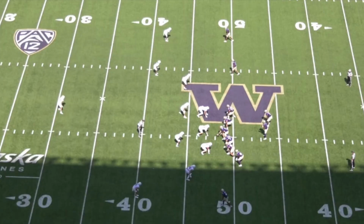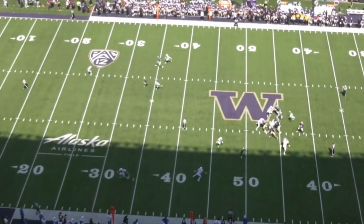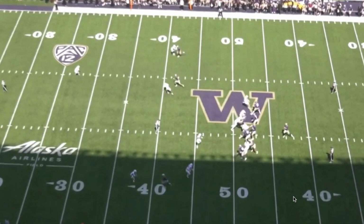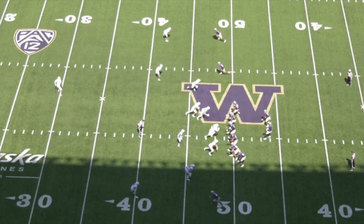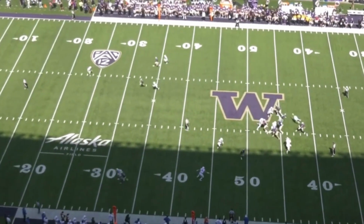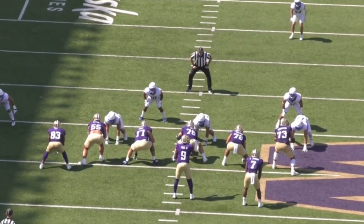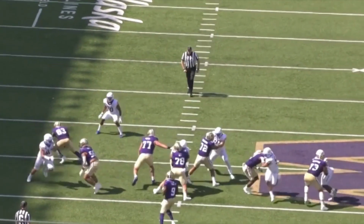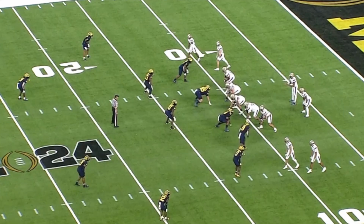Penix also commonly overthrows his deep ball, like right here. This time his receiver comes wide open over the top of the defense, and he just completely misses him. He has very high flashes of deep ball accuracy and placement, but at the end of the day, his consistency just isn't as good as the arm talent is. He only had a 44% completion rate on passes of 20 yards or more, which for a guy who gets hyped up as having this elite arm, which he does, his deep ball accuracy is not as good as you'd like it to be.